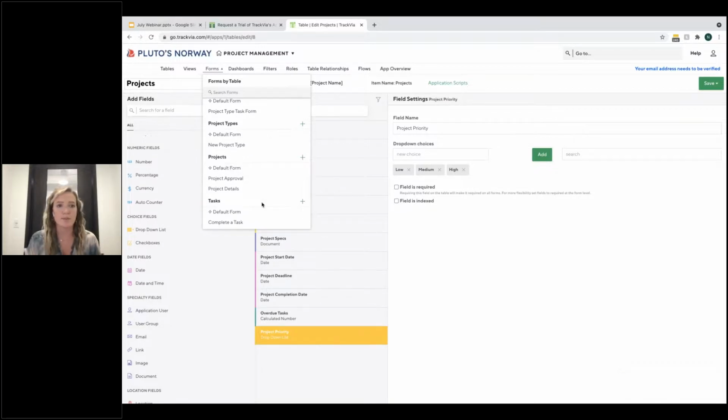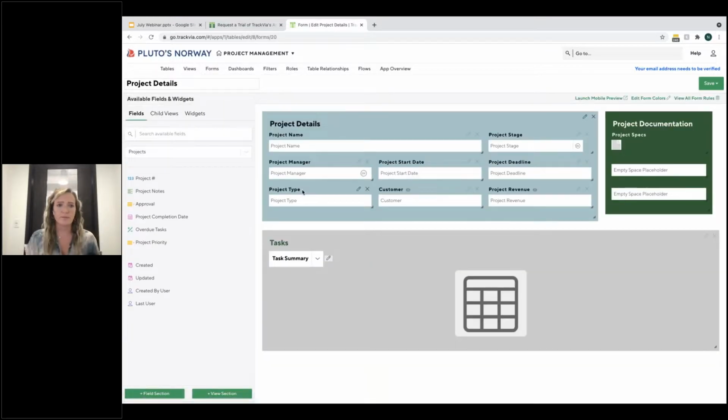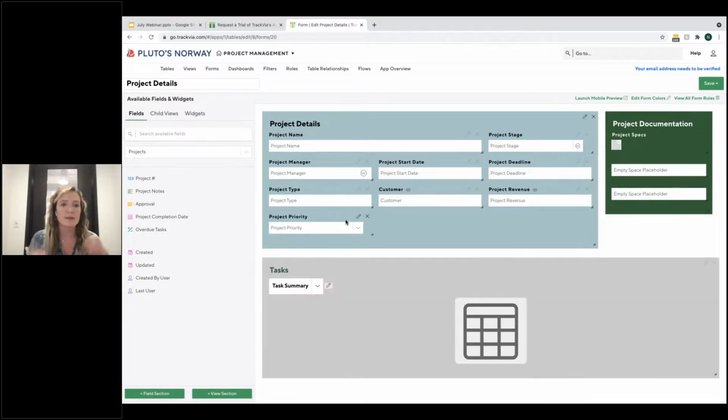You can see here on this forms builder, we have all of the forms that you build separated by the table. So you just have to find the projects table since that's what we're working on here. And we'll go to that details form and our form editor. Looks pretty similar to our table editor here, but we have that form in front of us. We can see here, I have that new field available. So project priority is available for us to add. Simple as dragging and dropping it onto that form, and then we can save.